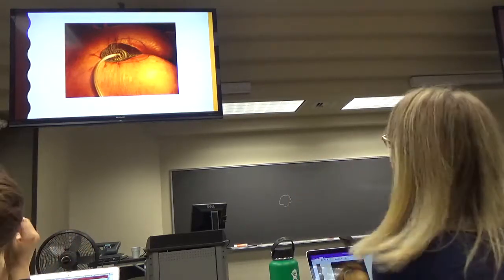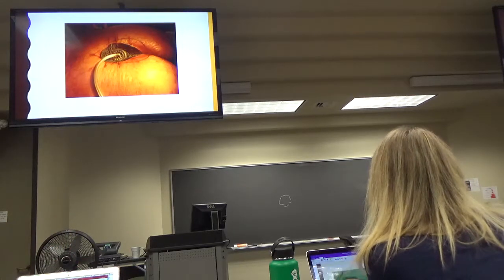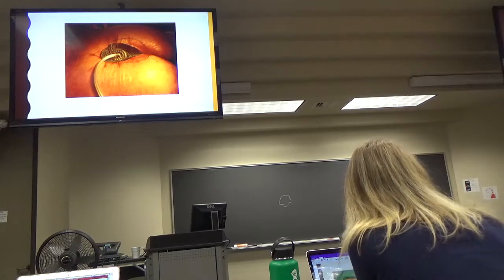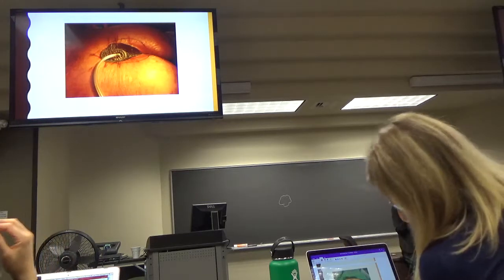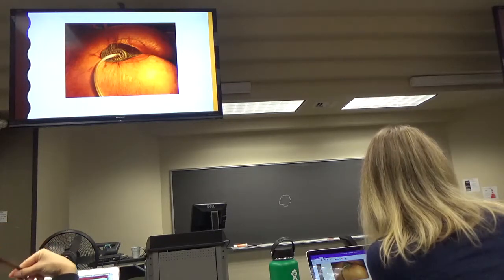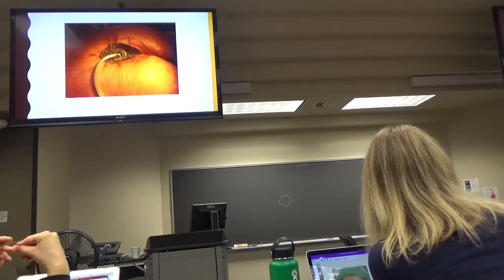So if you have surgery, sometimes you have to have what's called a wound vac, and this is what they place on. It helps that heal. I don't know the actual mechanism of a wound vac, but that gray stuff is like a foam, and I think it just sucks out all the moisture and the liquid and keeps it healing.